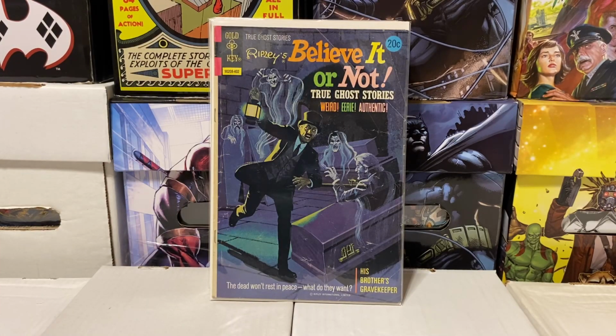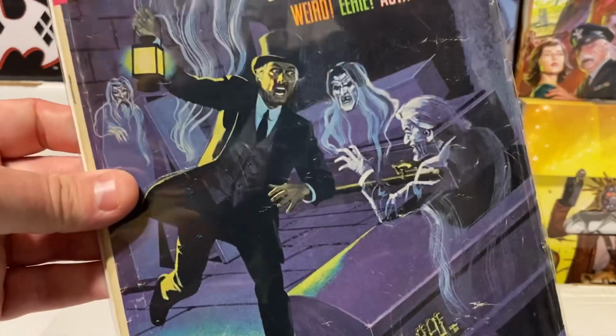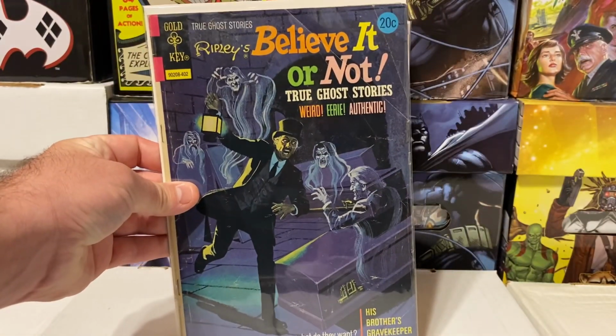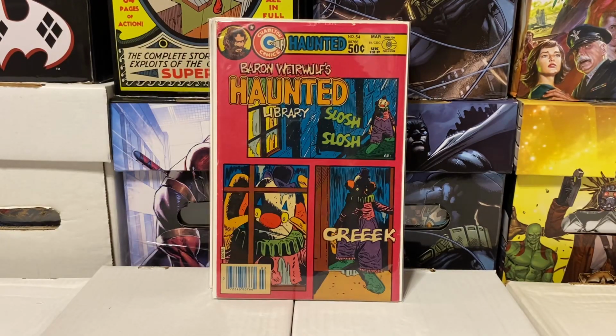Next, we have Gold Key Comics presents Ripley's Believe It or Not, True Ghost Stories. Just another cool Bronze Age book. I like the painted artwork, and just a fun little book. Definitely cool for $1. Then we have Charlton Comics, Baron Werewolf's Haunted Library.